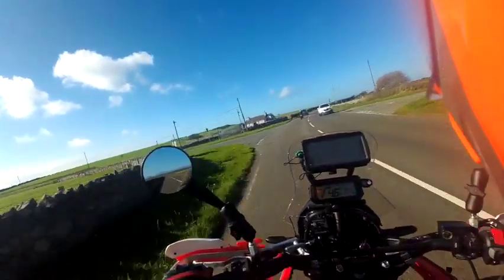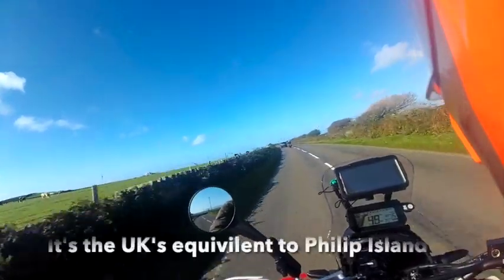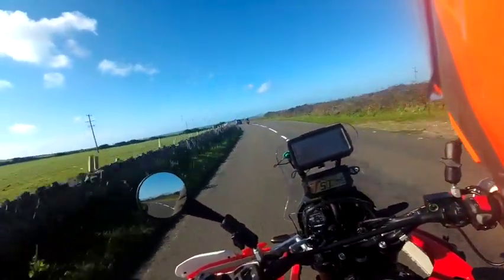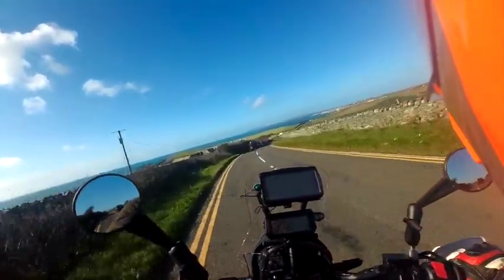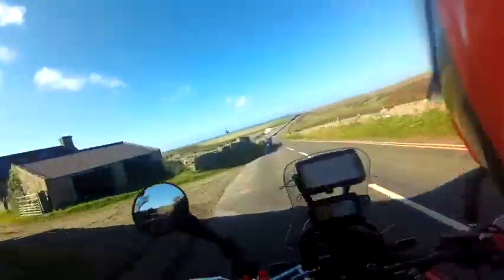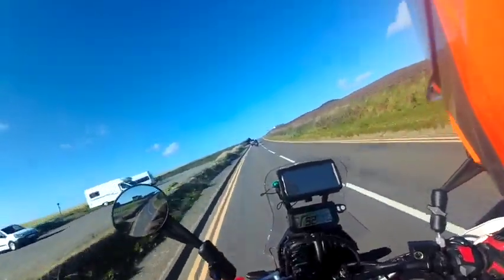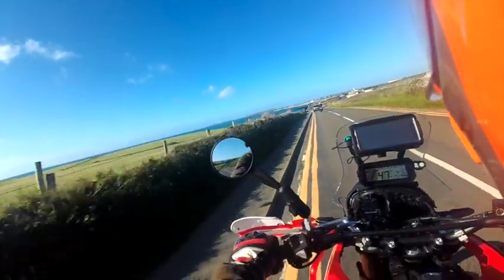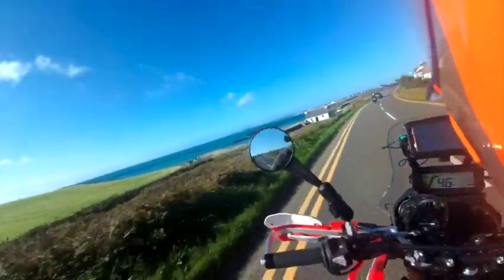This here is Trac Môn, the Anglesey racetrack. I did lots of track days. Bikes as well as cars. What's that for a view? On a windy day, the waves are crashing over the rocks. This is absolutely spectacular. Quite still today.